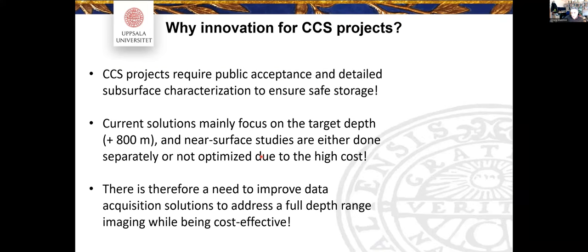The talk is about innovation for CCS, and you could ask why we talk about innovation. If you remember, at least in Europe, not long ago, CCS had a public acceptance problem, and we need to be very careful that the subsurface is characterized in great detail and resolution, to make sure first that the storage is done safely, but also, as a consequence, that we gain public acceptance. This is obviously important for the climate goal and carbon neutrality.